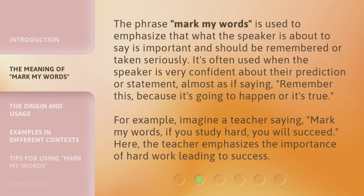The phrase "mark my words" is used to emphasize that what the speaker is about to say is important and should be remembered or taken seriously. It's often used when the speaker is very confident about their prediction or statement, almost as if saying, "Remember this, because it's going to happen or it's true." For example, imagine a teacher saying, "Mark my words, if you study hard, you will succeed." Here, the teacher emphasizes the importance of hard work leading to success.